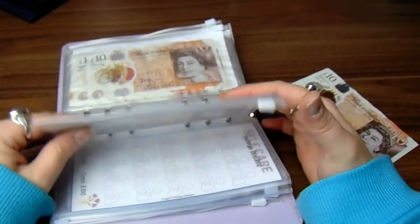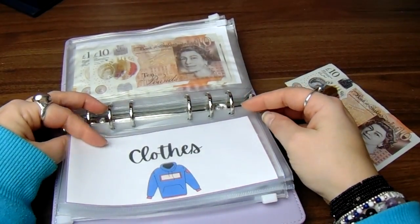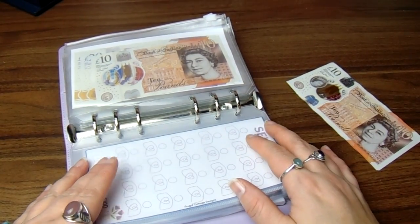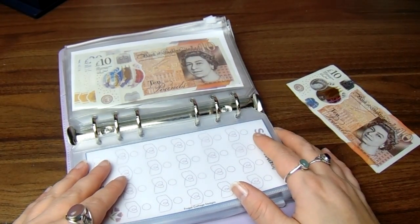Clothes wise, I'm not going to put anything in clothes. There is £50 in here anyway, and touch wood, I don't need to buy any clothes as of yet, but it's there anyway. Now, if you've watched my videos for a long time, you'll know that I've had a self-care envelope in here for, I don't know, like a year, 2 years now, and I've never put anything in it.